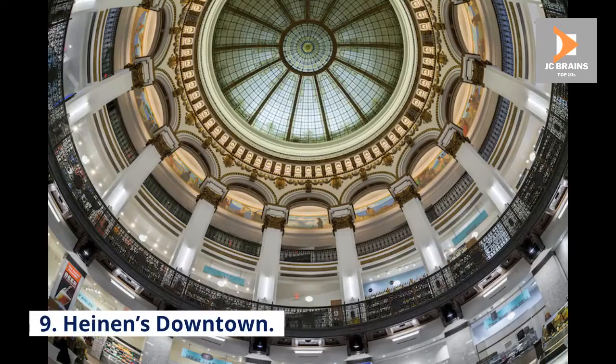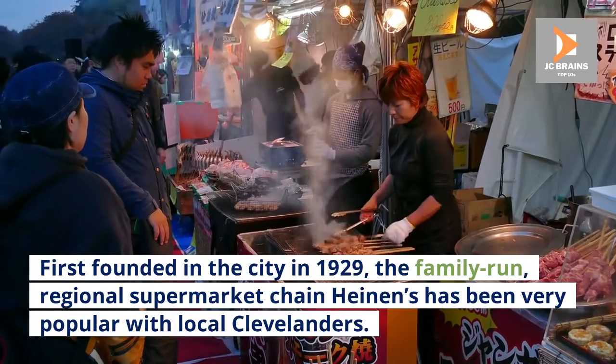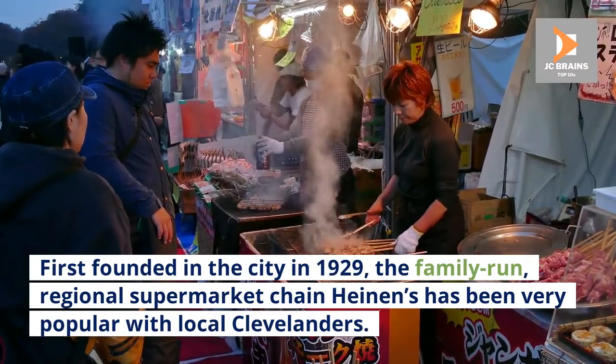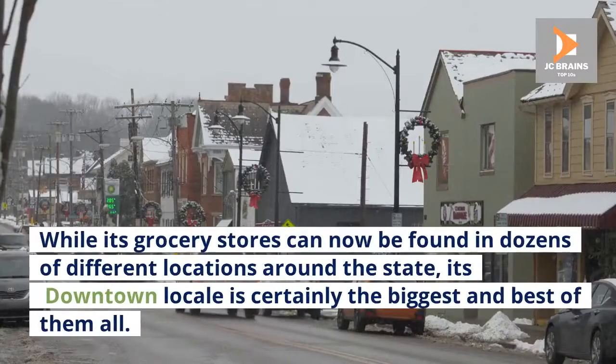9. Heinen's Downtown. First founded in the city in 1929, the family-run, regional supermarket chain Heinen's has been very popular with local Clevelanders. While its grocery stores can now be found in dozens of different locations around the state, its downtown locale is certainly the biggest and best of them all.